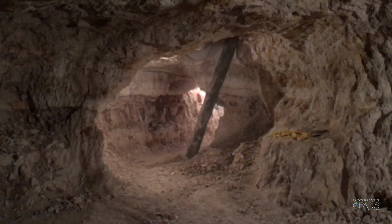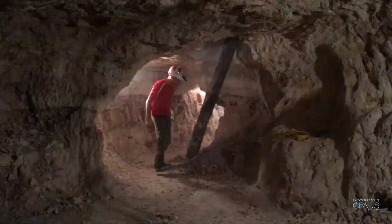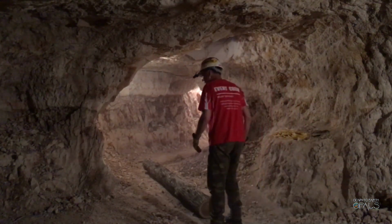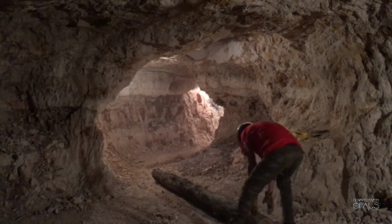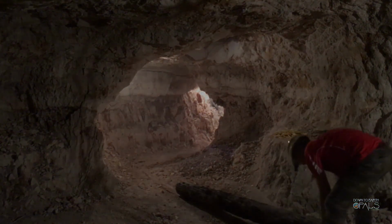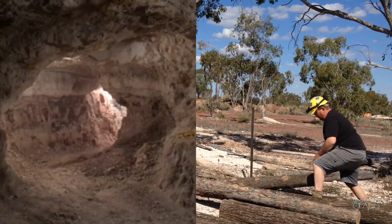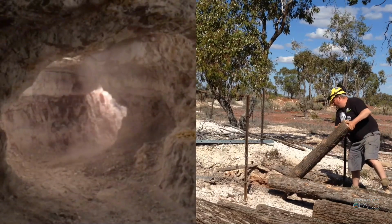It takes only 2 seconds for the prop to drop 50 feet. Down below, the sound of the prop reverberates through the mine. Andrew then has to use his sheer strength to move the prop away from the shaft so that the next prop lands on the soft clay bed. The props come down one by one.